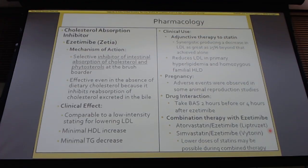Also, if I have a person who is like, oh, my myopathy, I'm starting to hurt, right? I'm having these pains because of the level of statin that you have me on. I can also decrease the amount of statin that I'm giving them because I'm kind of covering them a little bit with the ezetimibe, but in a different mechanism, okay?